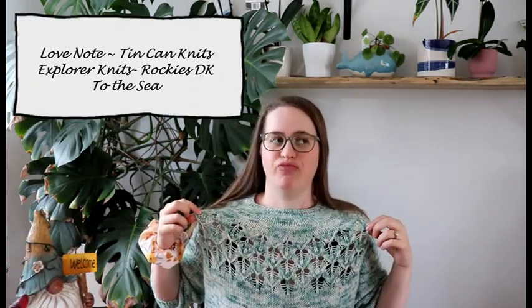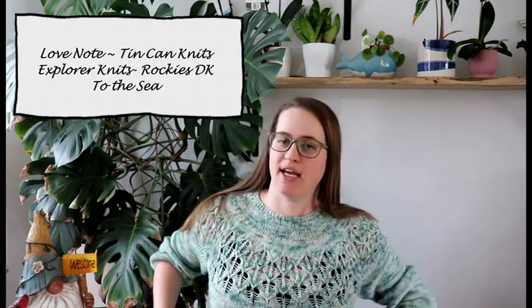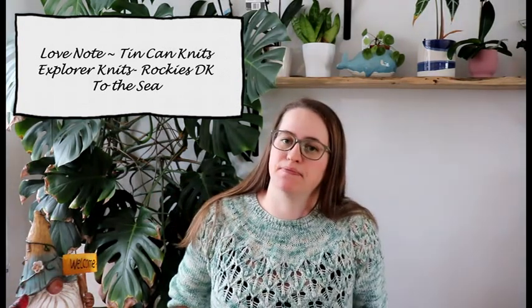Oh, and I forgot to tell you what I'm wearing. I am wearing my gnome friend. This is, what is this called? Love Note by Tin Can Knits. And I knit it using Explorer Knits and Fibers, what's the base called? Rockies DK in the To the Sea colorway.